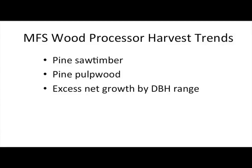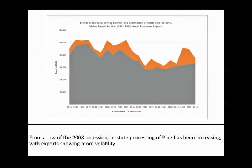The answer is yes. So looking at saw timber and pulpwood, so here's saw timber from the Maine Forest Service Wood Processor Report. This is what we publish on an annual basis based on information given to us by the various primary processing facilities. So the gray is what stays in state for processing. The orange is an export that goes somewhere out of state for processing. And so combined, the two areas represent the saw timber harvest. So we see pretty consistent volumes or shares between in-state and out-of-state.